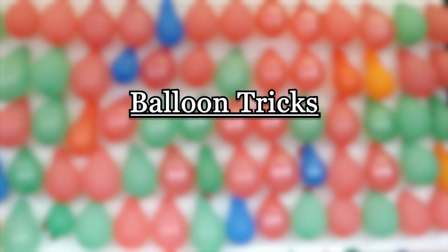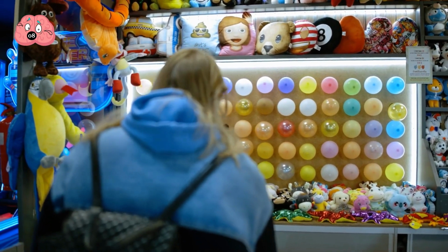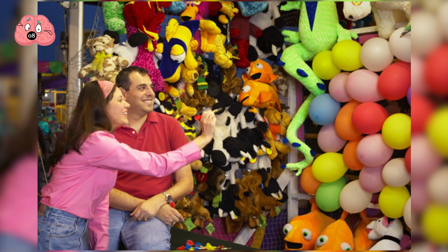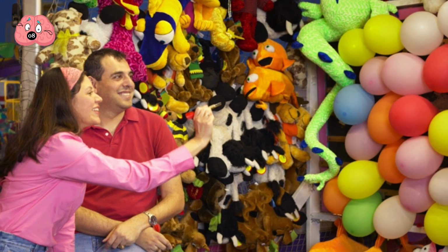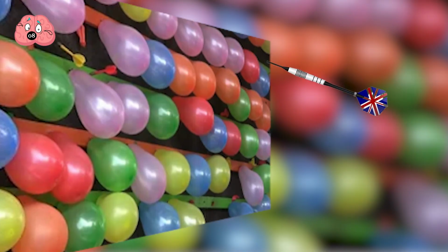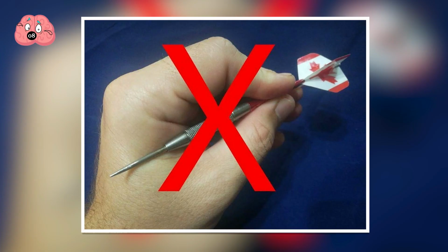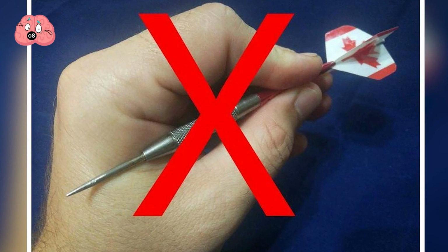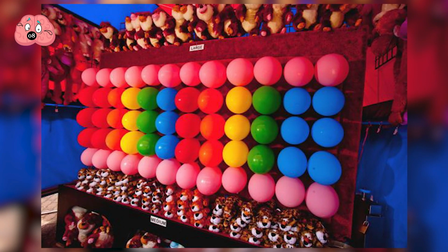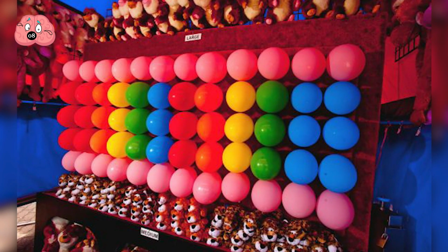Number 8. Balloon Tricks. Balloon dart throw is one of the most common games found in carnivals. In this game, you are given a set of darts to pop a balloon. Pretty easy, right? It would be if it weren't for the fact that the balloons are underinflated, which makes the darts bounce off instead of popping them. Add to that the fact that the dart tips are made dull, making it even harder for you to pop the balloon, and to make things even worse for the player, the worthwhile prizes are found on the balloons placed on the sides, which are quite hard to hit compared to the ones clumped in the middle.